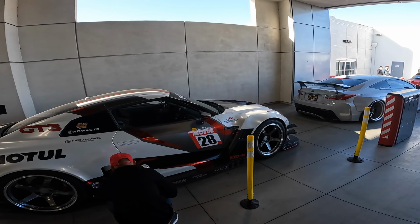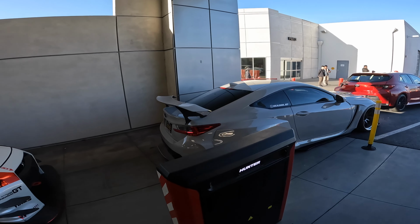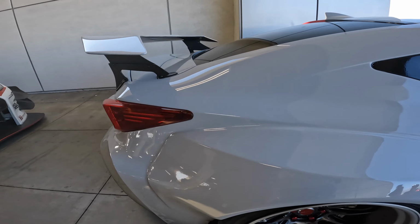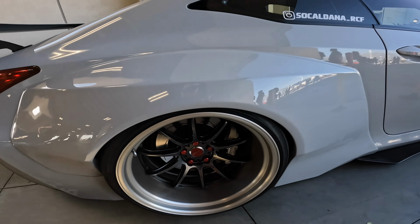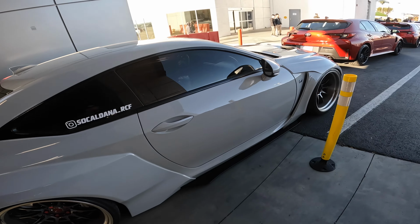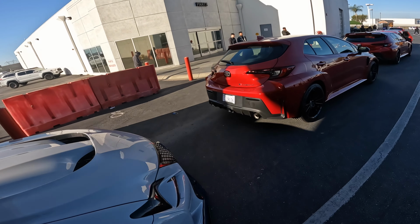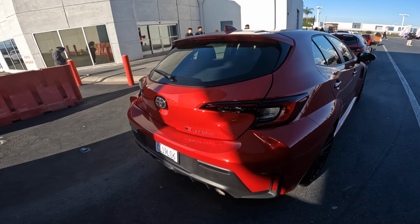GTR. RCF. Or old school. Dang, look at that wide body. Look at that. Seamless. He actually got it blended in. Look at the dish on those wheels, dude. Wow. So crazy. There it is. Here it is. I love the red, actually. The red looks really good.